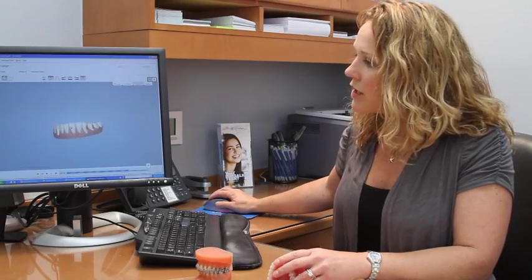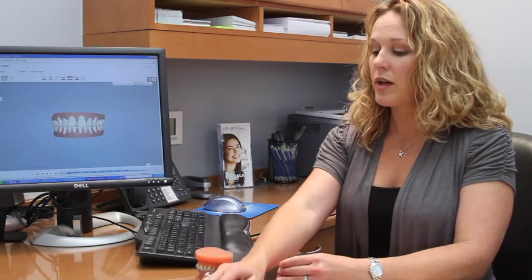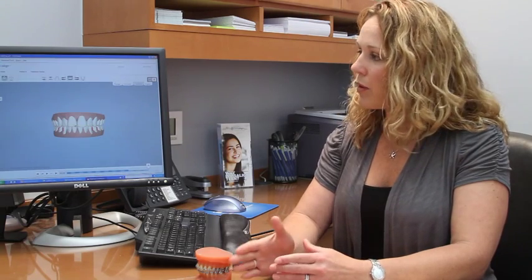When the doctor is finished changing and creating this model, the aligners will take about 3 to 4 weeks to arrive in our office. Once they arrive, we'll call you in, we'll help you place the aligners, and we'll teach you how to brush and clean the aligners effectively. Then we will see you every 6 weeks for your follow-up appointments. Are there any questions you have?